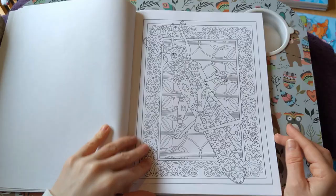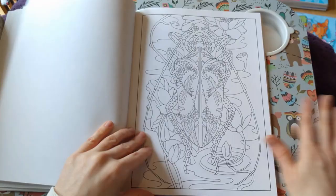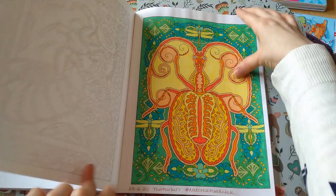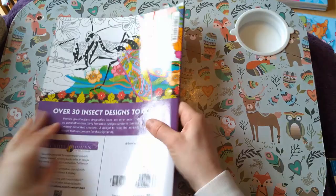My plan is to scan them in and edit them on the computer to get rid of that mess. And then print them out again and I'll have a brand new page that I can work on, because the rest of the book, as you can see, is perfect. But it meant it only cost me a couple of quid to get this. I also did this one. Again, really detailed books. So that's that one.